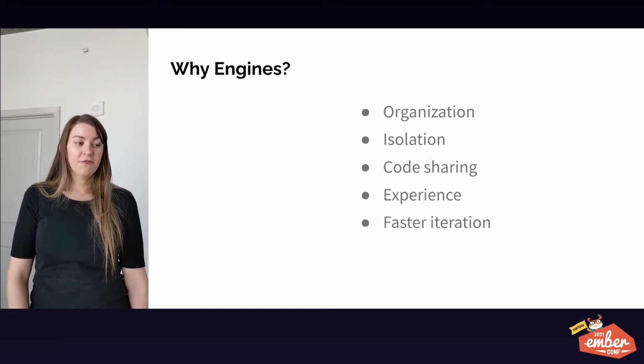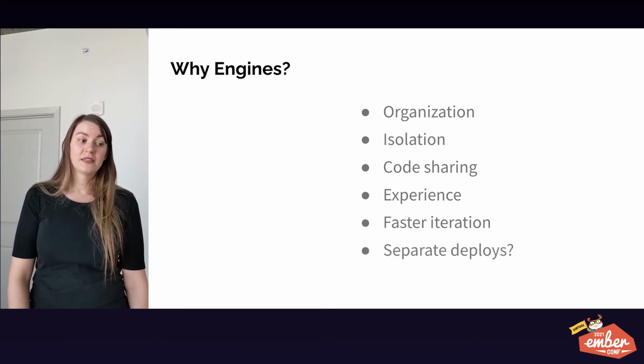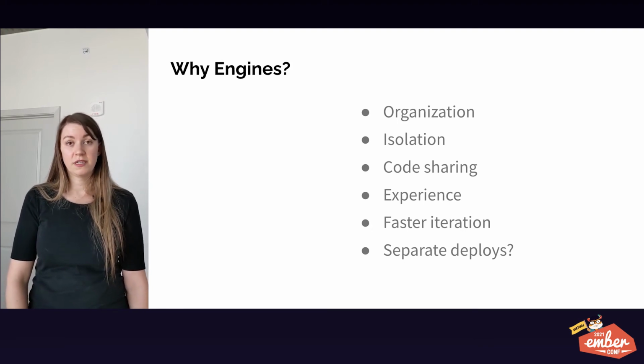And in the future, we're looking forward to hopefully being able to deploy engines individually instead of requiring a complete deploy of the entire monolith when changes are ready to go out. And this will make it easier for teams to own their production code and not be blocked by other teams.